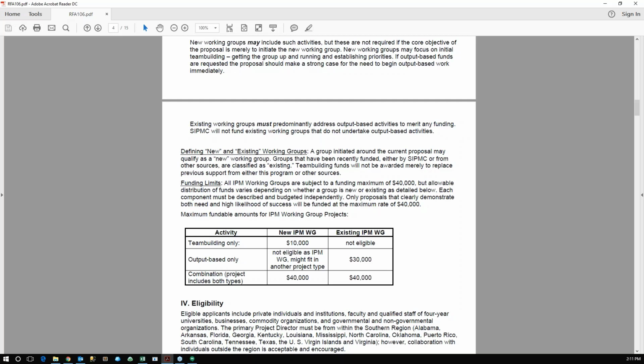If you're already an existing working group, but not one that's been funded by the Southern IPM Center, you could come in, apply for, yes, the $10,000 to meet, but then go on for that additional $30,000 to carry on a project. It's fairly flexible in how that works. You don't have to have been funded by us previously in order to be considered an existing working group. We just want to know that the group has some organization, has been working together for a while.